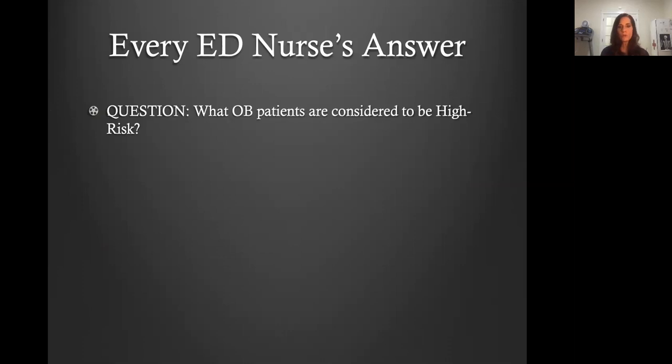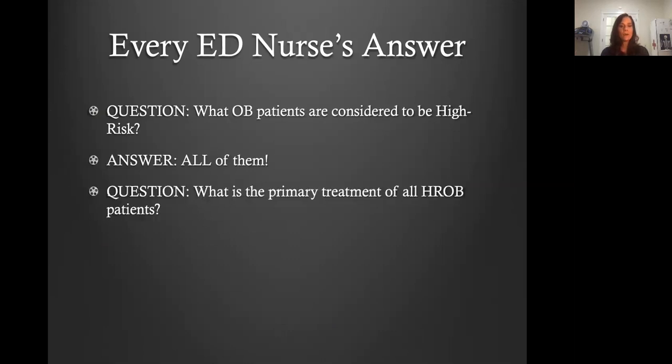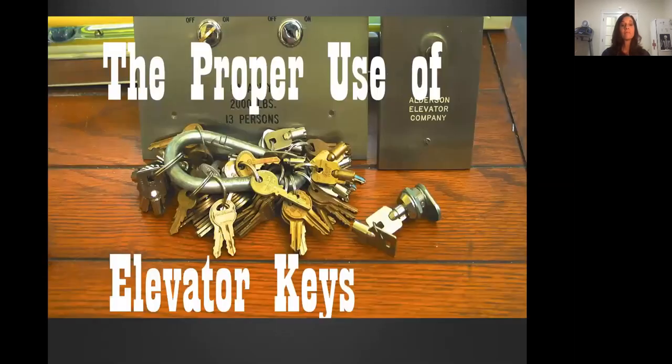So here's a little quiz for you. What OB patients are considered to be high risk? So if I'm asking anybody but labor and delivery, the answer is going to be all of them. And my next question is, what is the primary treatment of all high risk OB patients? Again, the proper use of the elevator keys, for real. But none of us want to be in the elevator delivering Cletus the fetus.